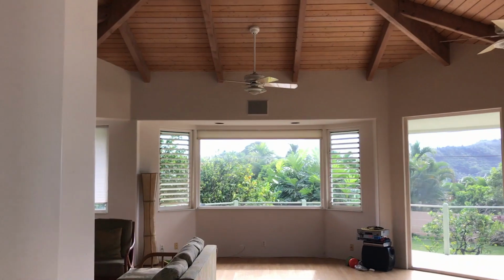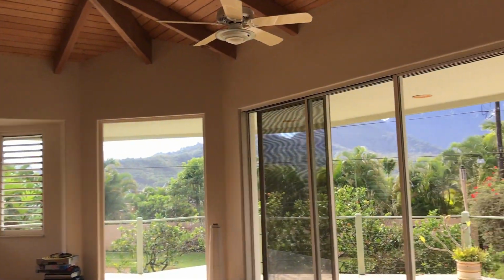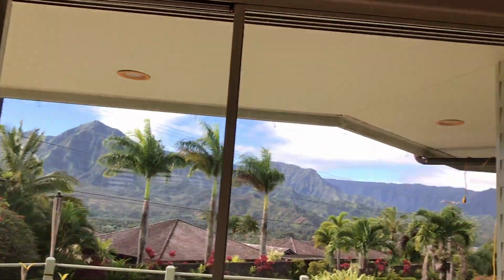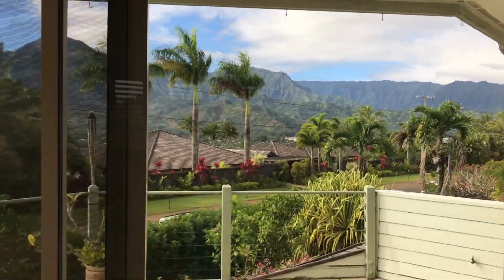So just going upstairs. I really love the high ceilings. I love the white on the interior. The house on the exterior is kind of like a soft green mint. Personally, I would paint it a dark color, just to make it look a little bit more cohesive. So look at that view. I should just shut up and stop talking.